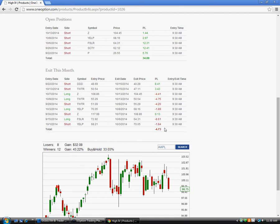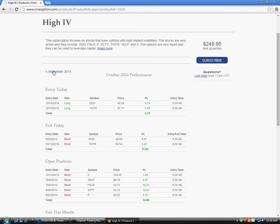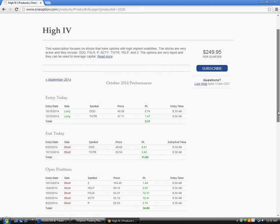You can also see the exits this month. Yes, we're down about $5 on our exits this month, but given what our current positions are up and the profits that we took earlier today, I am certainly not going to sweat it. If you go back and look at the history, month after month, every trade is documented for the last 16 months. You'll see lots of big profits.